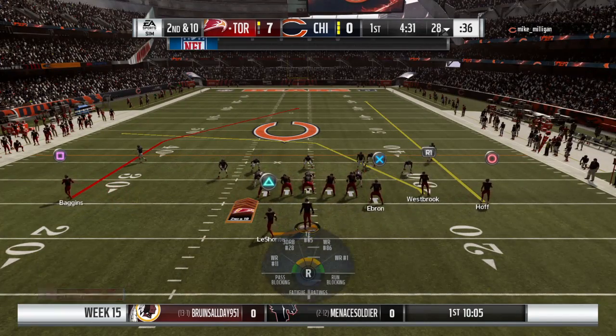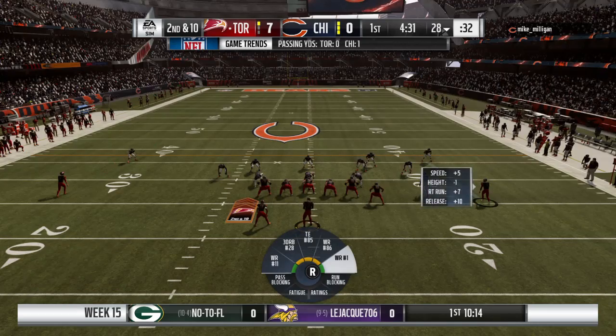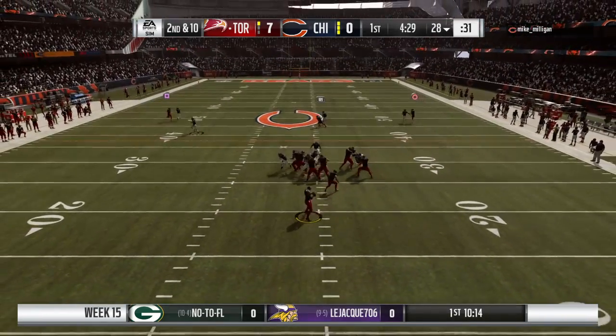Gone! Now let's go! Blue Lightning! Blue Lightning!